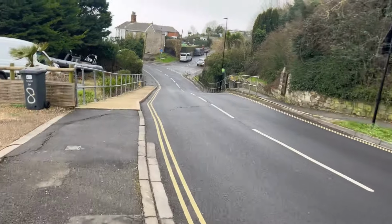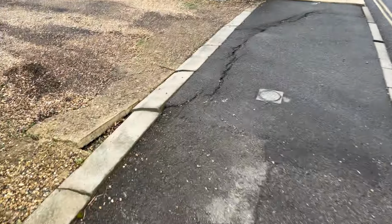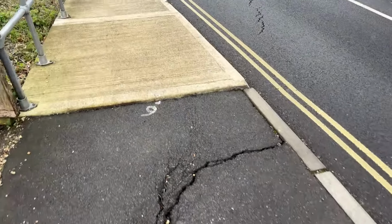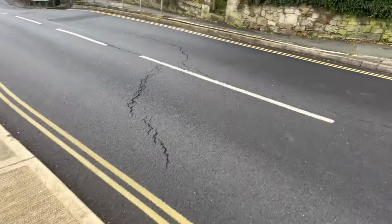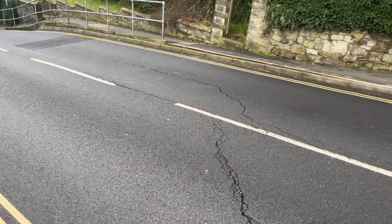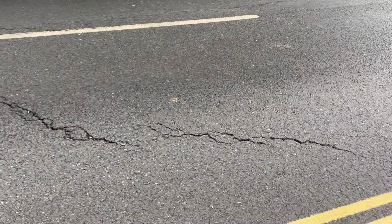So this is obviously where the road crosses the grabbing. Pavement splitting up. Been a lot of movement here the last 2 or 3 weeks. These cracks weren't here, I'm pretty sure, last time I had a look 3 weeks ago. Check up on the old video.